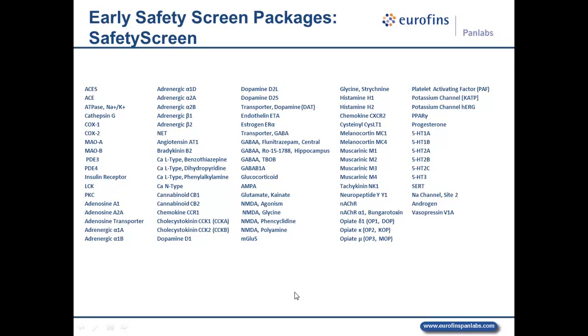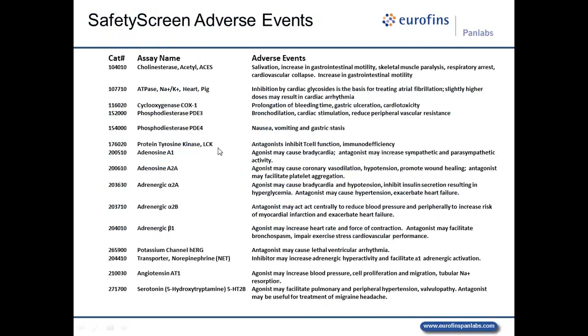Now, what type of adverse events can we detect utilizing this SafetyScreen panel? That is shown here, and this is just the adverse events for a very small number of targets. For example, for acetylcholinesterase, the main adverse event is going to be skeletal muscular paralysis. Also, you're going to have cardiovascular collapse.